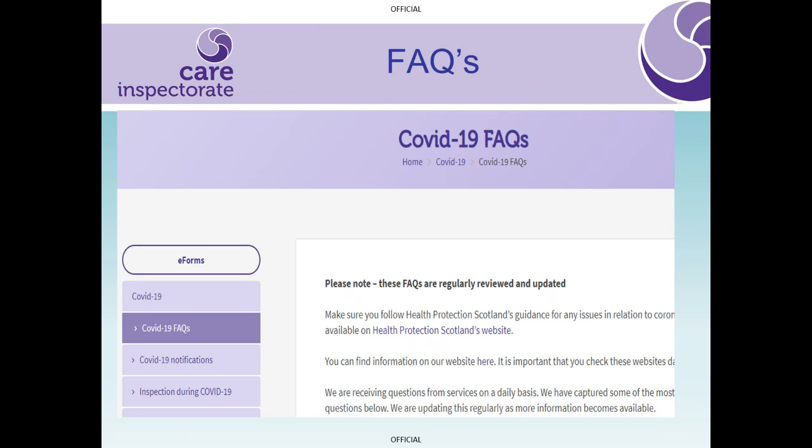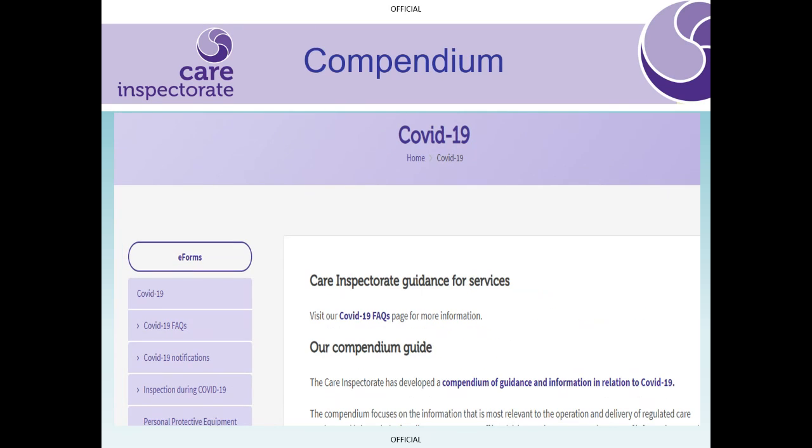Frequently asked questions will remain on the Care Inspectorate website for now. We have updated them this week. Our aim is to continue to update them every 2 to 3 weeks until they are no longer needed, and I have my fingers crossed. If there are major changes to guidance, updates can take us longer, so please bear with us. Could we have the next slide, please?